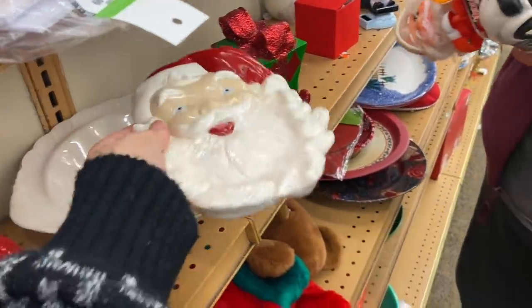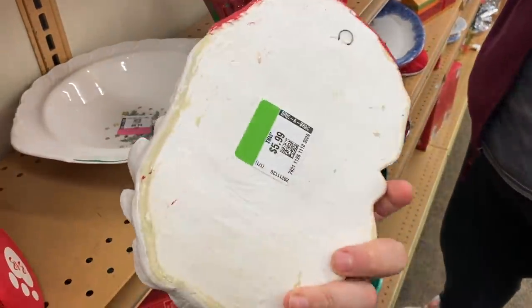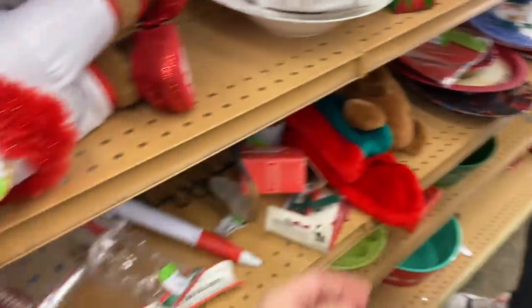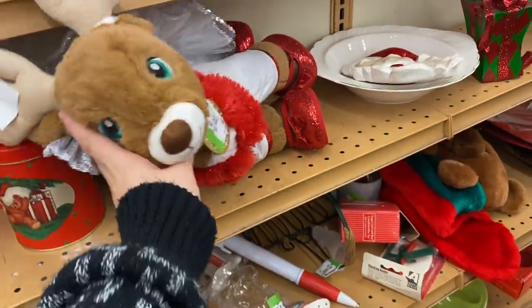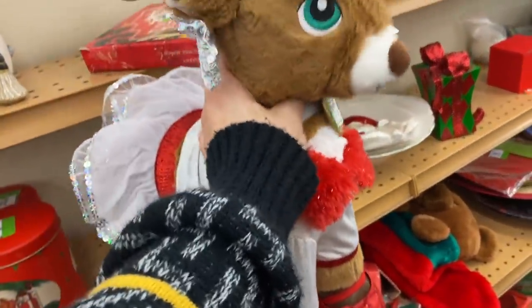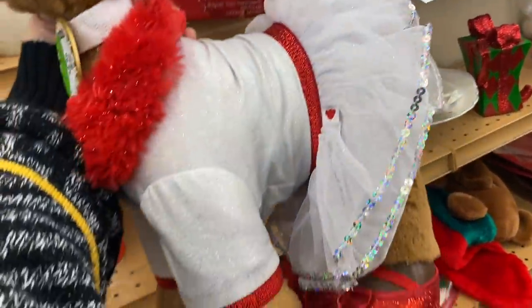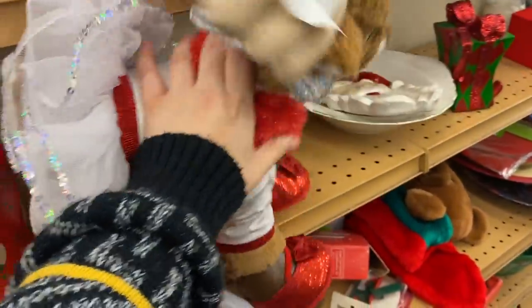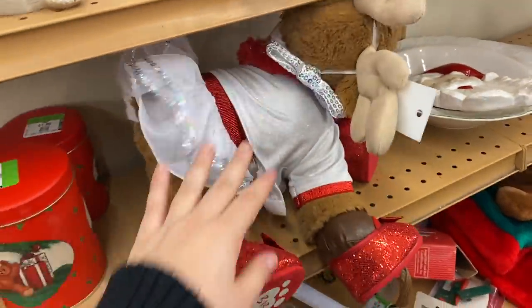I want to look at this. Oh my. Somebody painted this. I think Build-A-Bear reindeer here, Janine. Oh wow, $10. $10, yeah. That is quite the Build-A-Bear. She like weighs 10 pounds. There you go. Stay in there.